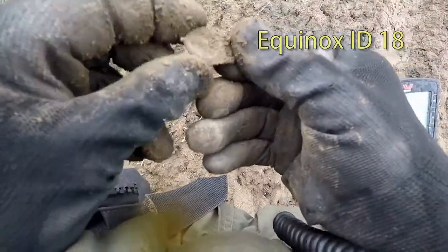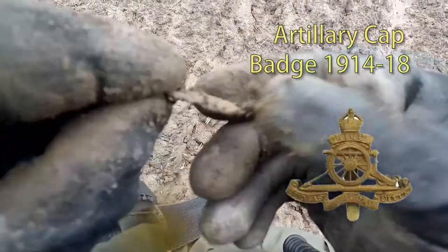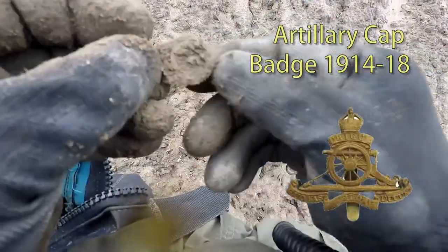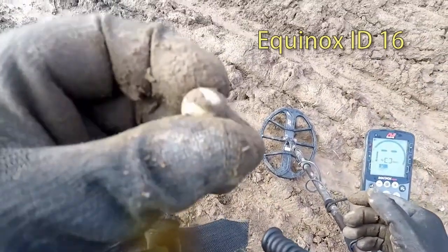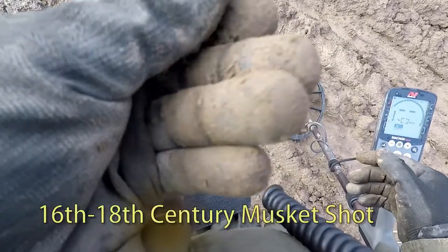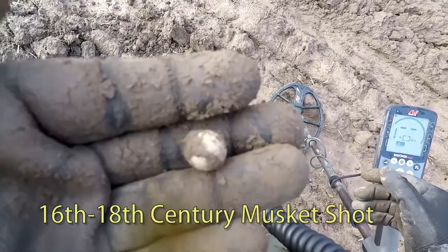Well, I've been here about half an hour. That straight away, it's a cap badge. It's got an artillery gun wheel on it. It's broken. Probably First World War. No good. A bit of musket shot has come out of there. Medium range, I should imagine.